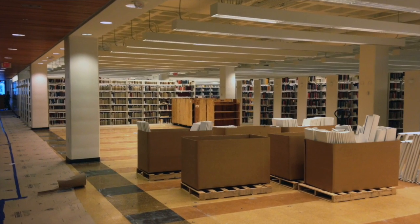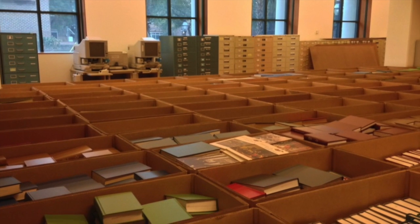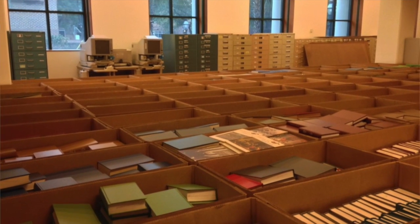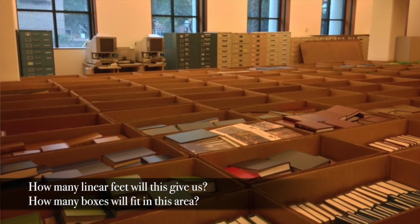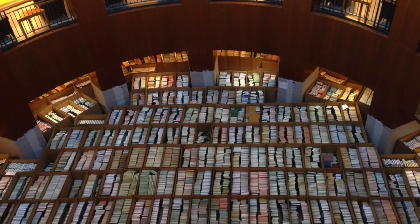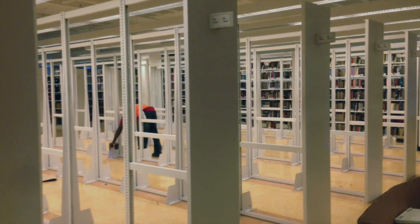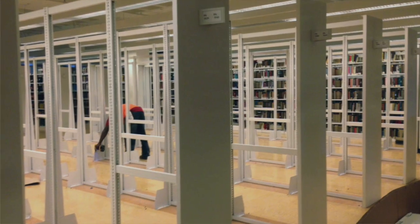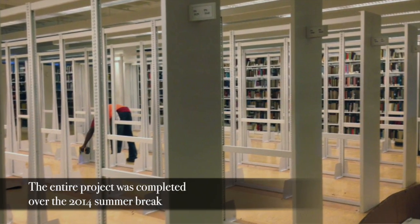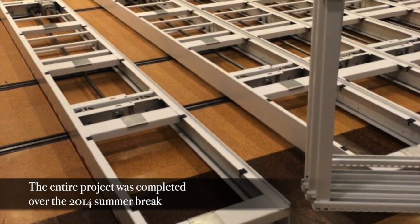We spent a year planning this renovation 2 years ago with Ben and with the college architect. We had a lot of different scenarios. We looked at a lot of different floor plans. Ben was phenomenal in giving us, how many linear feet will this get us? How many boxes can we fit in this area? He was just, he was our partner. I can't imagine. I called him dozens of times and emailed him dozens of times during the week. And I think that because of that meticulous planning, we were able to do an enormous amount of work in a very short period of time.